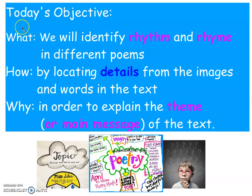So what we're going to be doing is we will identify rhythm and rhyme in different poems. And how we're going to do that is locating details from the images and the words in the text. And why we're going to focus on explaining the theme or main message of the text.